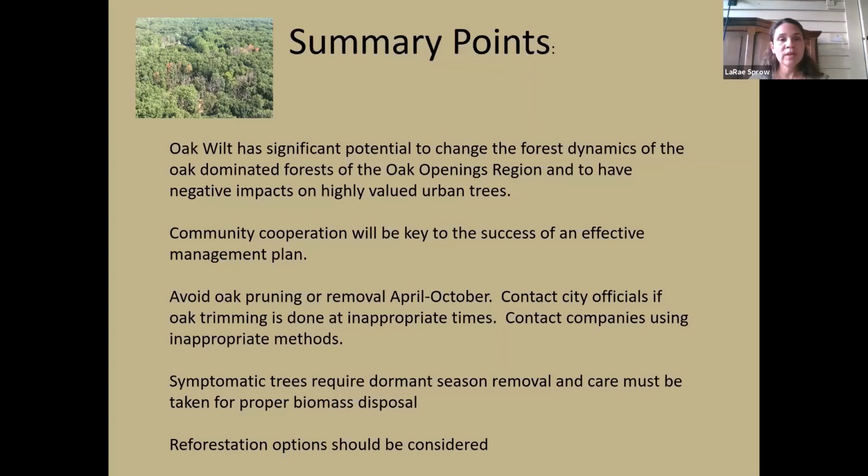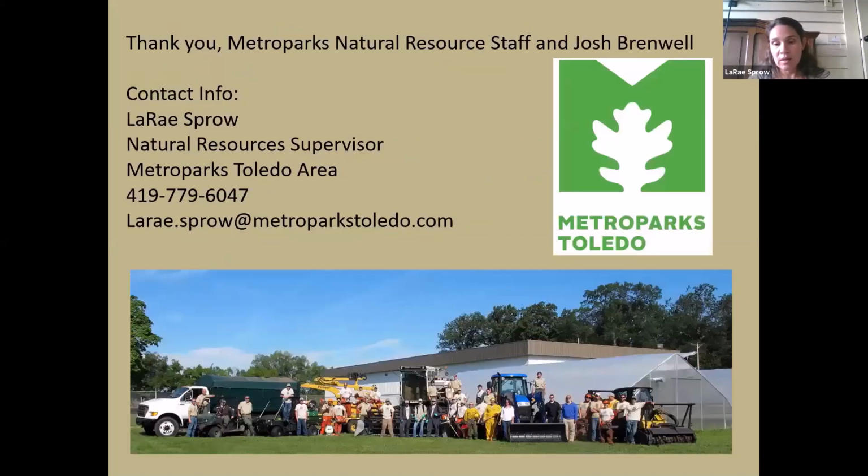And then again, kind of looking at what kinds of reforestation options should we be considering? So to reforest or not, so maybe we just let the openings be because it is the Oak Openings. But if we do want to reforest, we have to make sure that we're doing that in a smart way.